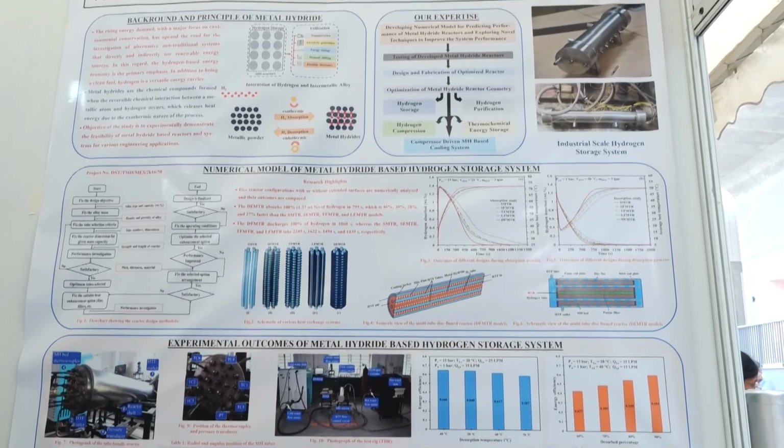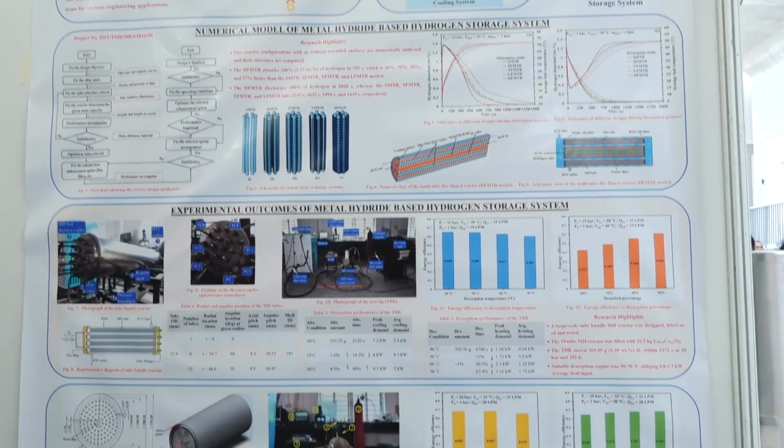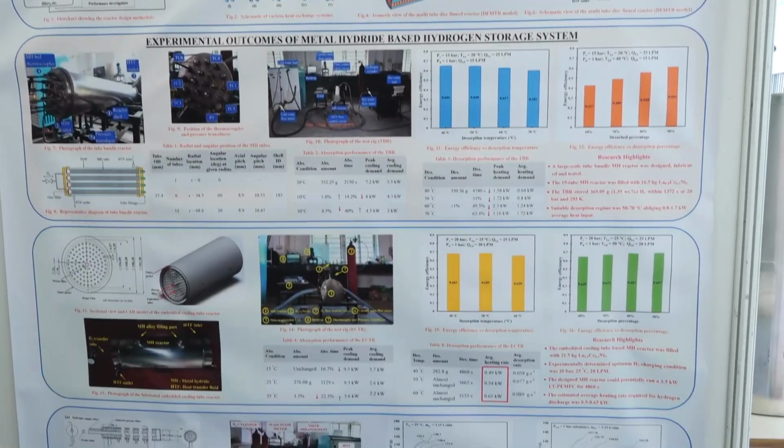This product can be scaled up to anywhere, say for storing 1 kg of hydrogen up to about 1 ton of hydrogen. And this technology, of course, we have fabricated, and all the materials associated with this technology are sourced from India itself. You can say it is made in India.